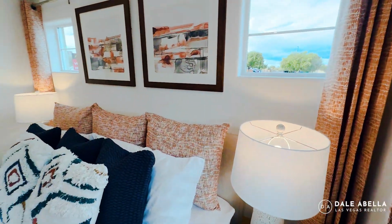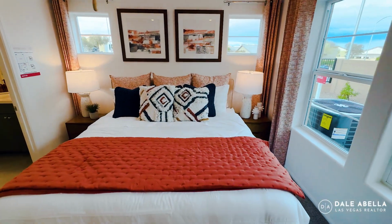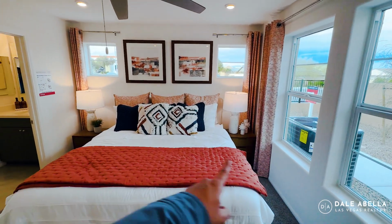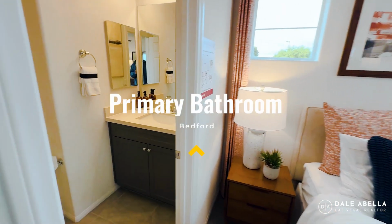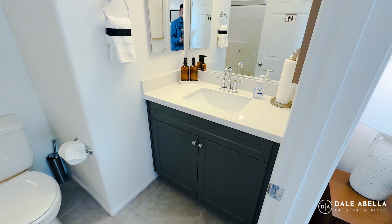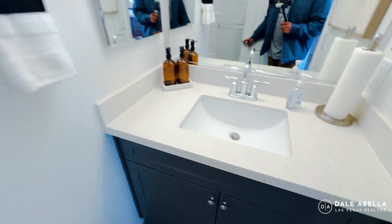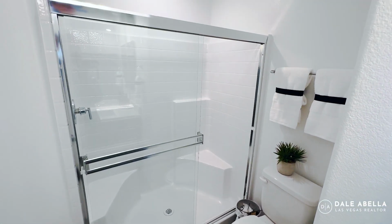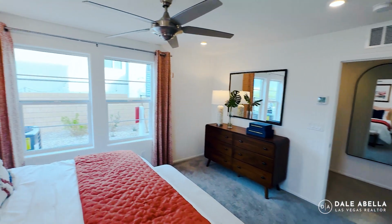All right, so this is a king size bed. So you can see, okay, so you got room for 2 small side tables right over there. This is going to be your full bath. Okay, so you have your sink, your quartz countertop right there. And then you also have your walk-in shower. Okay, so this is actually a 3/4 bath since there is no tub.